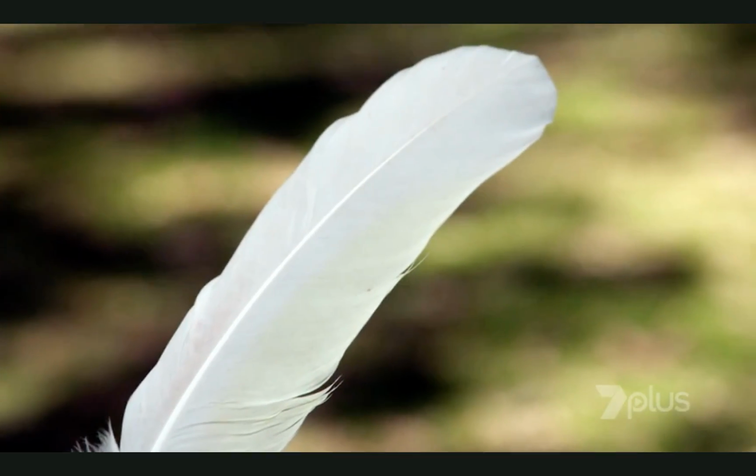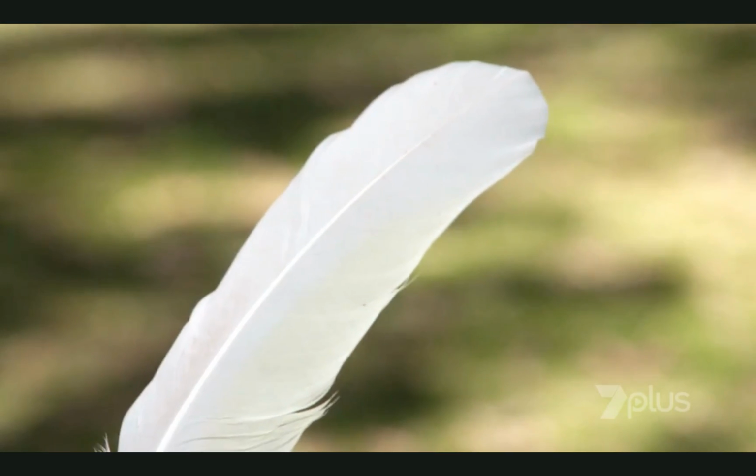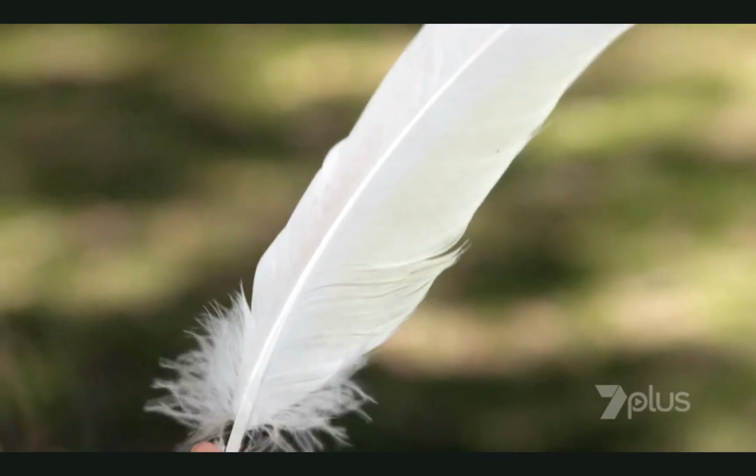Feathers are one of the most high-tech materials in nature. Feathers are scrunchable, lightweight, waterproof and warm. And they create a strong, flat surface for birds to fly with.